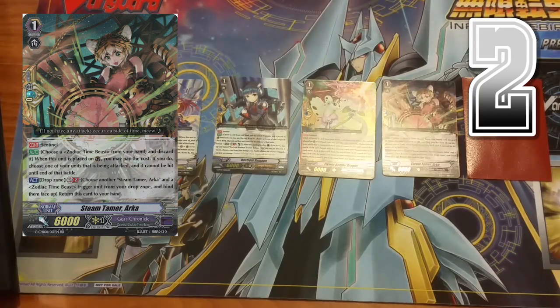So it's free. Not technically free, but it's not costing you a rear guard or a card in your hand. It's costing you a graveyard. But you have to understand this. Zodiac Time Beasts actually want their rear guards, their units in the bind zone. And if not, Zodiac Time Beast builds have effects that get certain cards from the bind zone to their hands. For example, the Stride Longhorn, whatever that card is, from the trial deck. Counterblast 1, you can add the card from the bind zone to your hand or the field. It's broken, it's a +1.